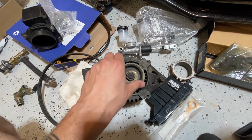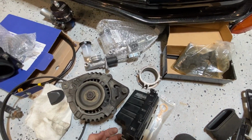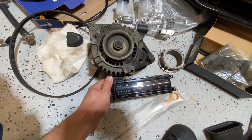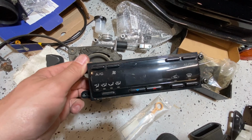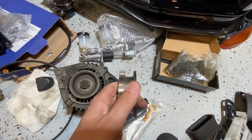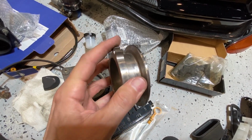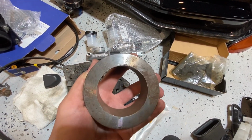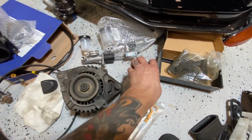This alternator I'm pretty sure is for this car, no idea. I'm pretty sure this is the original AC control for this car. This could be for the S13 digital cluster, but I think this is the R32 one. Found this guy, I was looking for this, which I might have to buy another one anyways. This goes on the back of the turbo that converts it from 4-bolt to V-band. That's important. And this is an awfully wide V-band piece right here, but this is a nice piece.